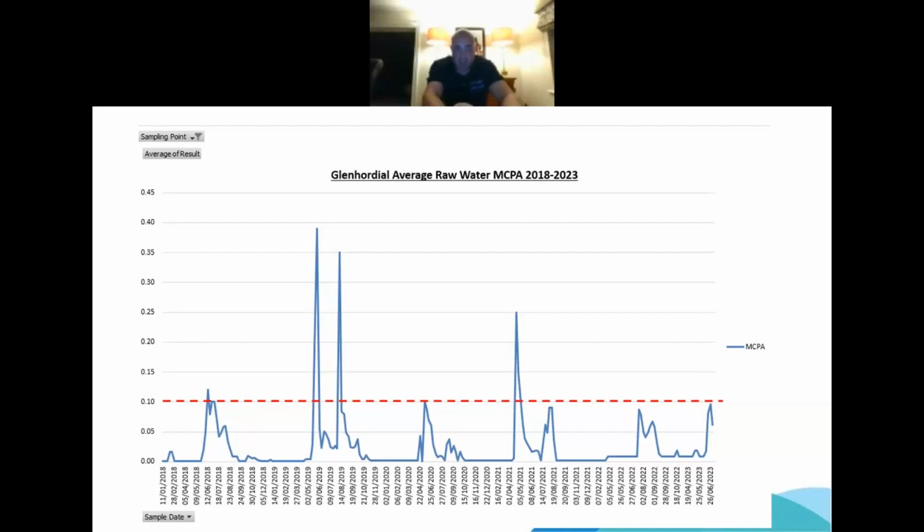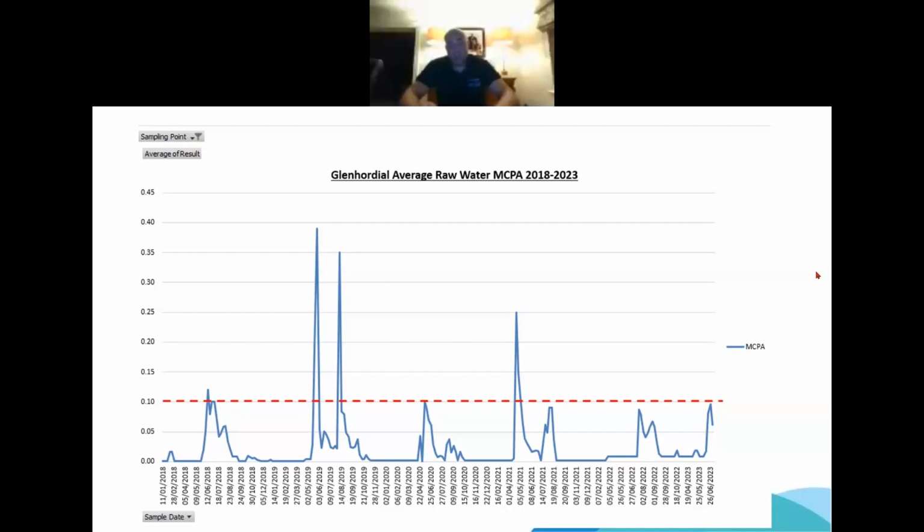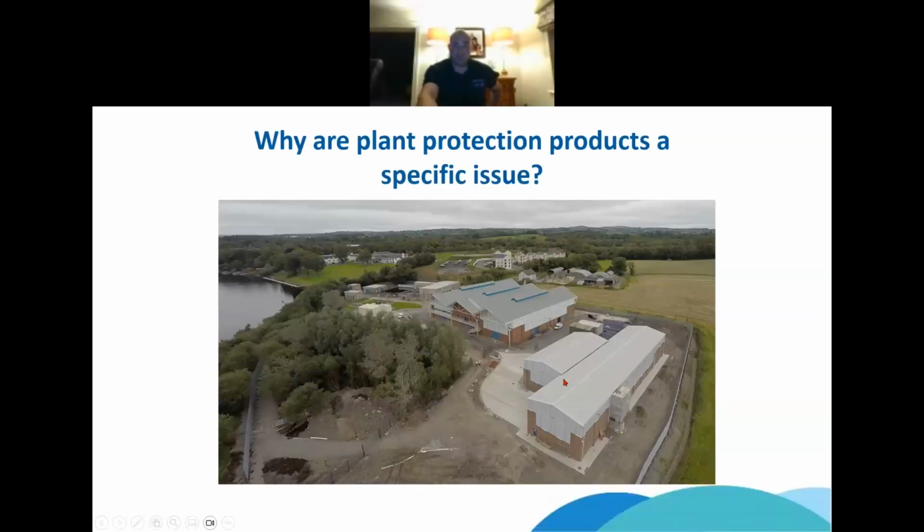That's just a wee graph there. It just shows the spikes. The red line there is the level of MCPA that the DWI, the Drinking Water Inspectorate, want us to be under. So you can see there in Glenhordial, several times we're breaching that. Now, I have to say, any of the treated water that leaves the water treatment works is always well below that. So just move on to the next slide, please, Robert.